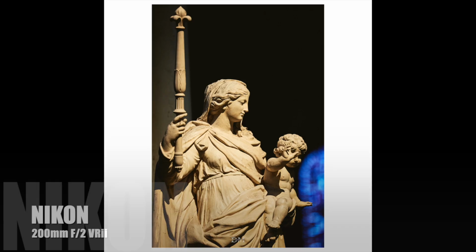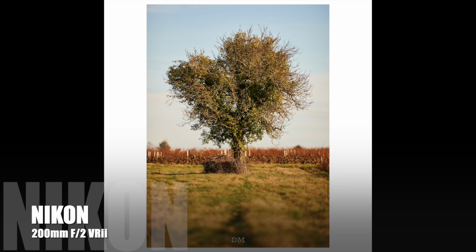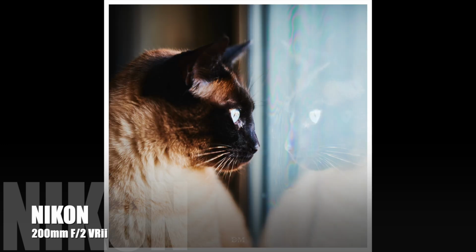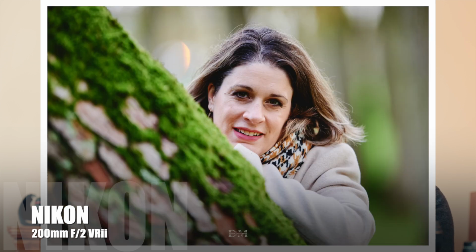This is a light gathering lens. Just impressive. It's not easy to use because it's quite heavy. You need to have a big camera, a big body camera to use this lens, because, my God, it's so heavy that you need to have something on which it balances correctly. The 200mm.